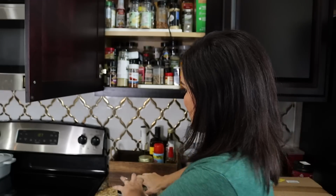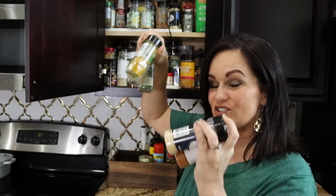But as you can see, I've just got a hodgepodge of different spices. It's not aesthetic at all. A lot of times I'm digging through, trying to find the right spice, and it's just gotten out of control.